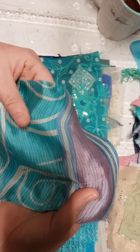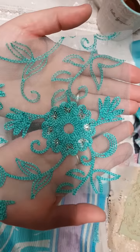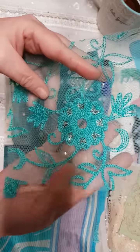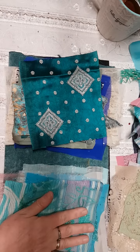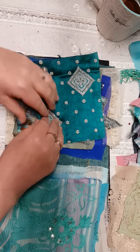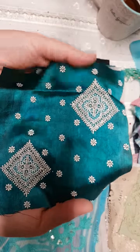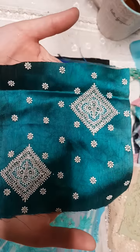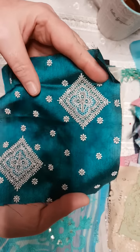And this is a piece of silk, 100% silk, and it is so soft. And just a piece of embroidered tulle. Okay, I would call that kind of like a lace. And this is wintery. It's been used before. Actually, this is retired now. I think there's enough maybe for a couple of custom bundles, but there is nothing extra.